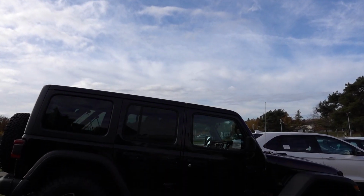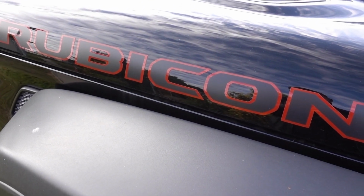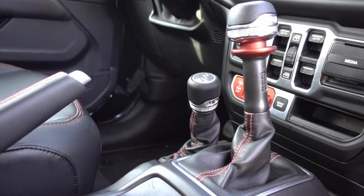This one is actually on display as our display model. It's available for test drives as well, and it's actually a 6-speed manual. Most of them are actually automatics. That's a must-have if you're going off-road. A lot of people prefer the automatic for off-roading. Me personally, I like both. This particular one, like I said, is a 6-speed manual.